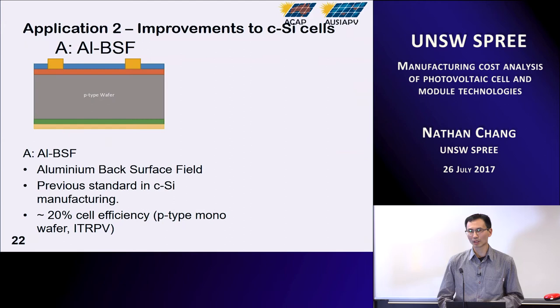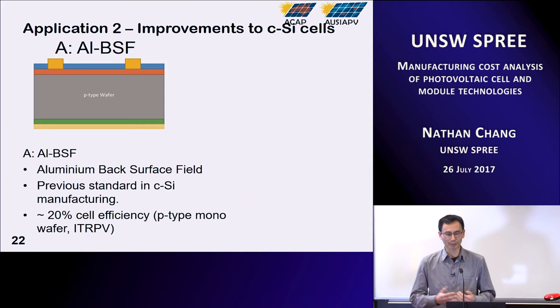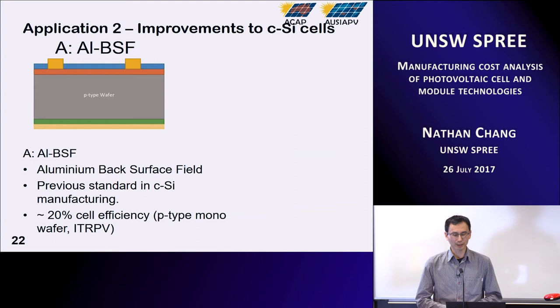So in describing these enhancements to the method, I want to do it at the same time as going through the second example. And in this case, it is looking at various improvements to crystalline silicon commercialized technologies. So very briefly, some of the technologies we're looking at. Our first baseline is the aluminium back surface field technology. This is, if you like, the old standard in commercial production. It's got aluminium on the rear, which forms this back surface field. That's why it's called aluminium back surface field.